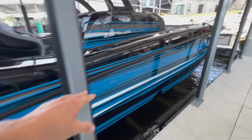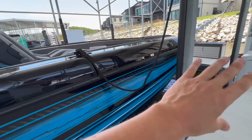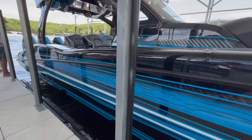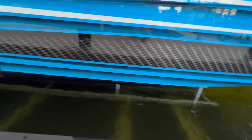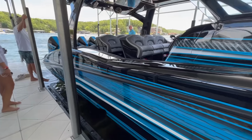Man, just amazing. Yeah, so this is the outside paint. I love the way they did the black on the bumpers. That's normally all chrome polished, but it's all blacked out. And then the bottom of the boat, most of them are white, no matter what color, but this one's all black, top to bottom.